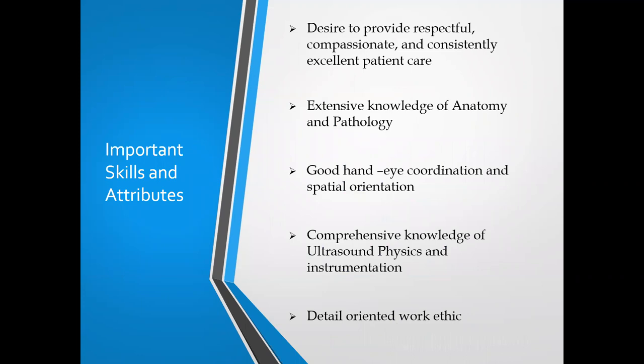You need the desire to provide respectful, compassionate, and consistently excellent patient care. We need to treat every patient as if it was a loved one. You need extensive knowledge of anatomy and physiology. We actually need knowledge of gross anatomy, because we are looking at all of the organs, the vessels that feed the organs, the muscles that surround the organs, and the bony structures. So you really need extensive anatomy and pathology. Good hand-eye coordination and spatial orientation.